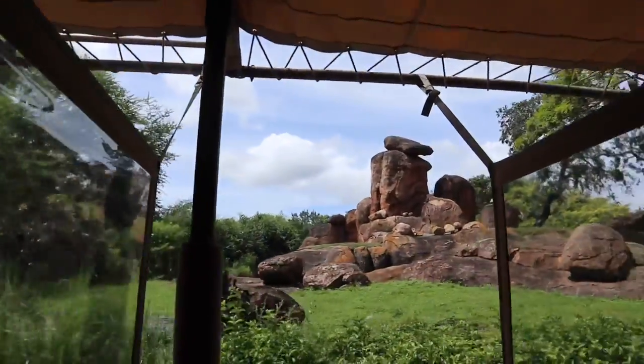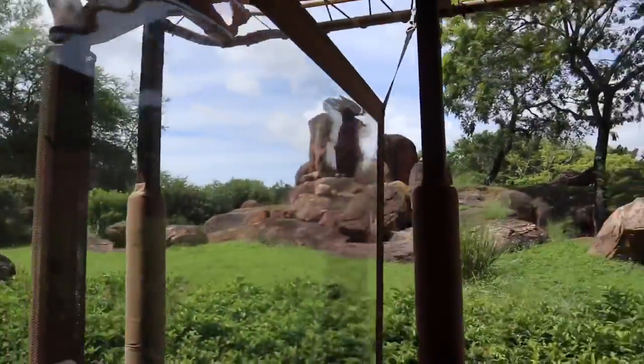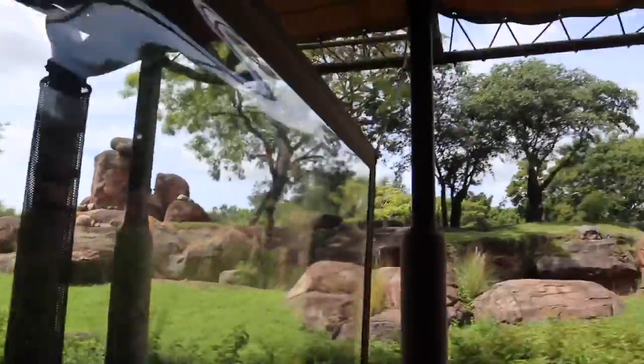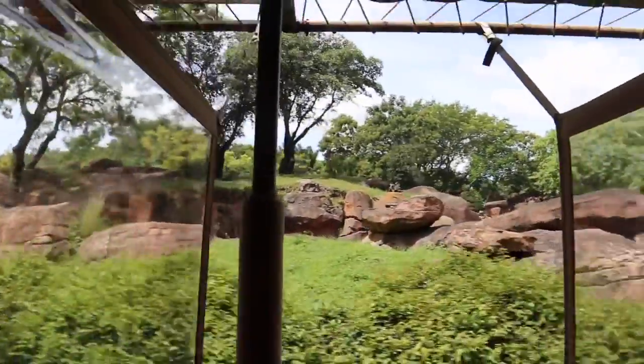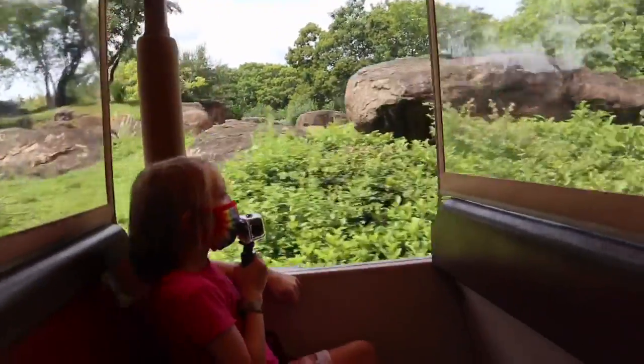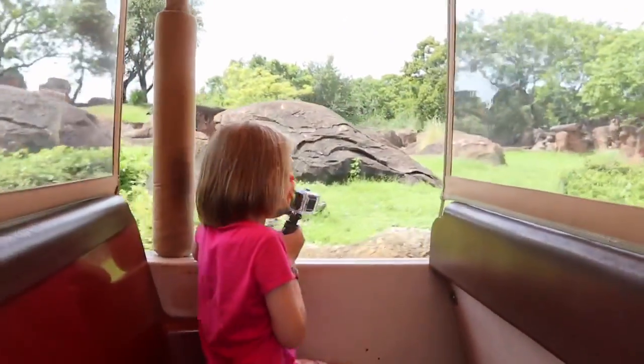Now, speaking of lions, these tall rock structures over here on our left are usually a pretty good area to be on the lookout for lions, since those rocks can give them a really good viewpoint of the rest of the savanna around them. Unlike cheetahs, however, lions are nocturnal hunters, so they're most active under the cover of darkness, and in fact, they've been known to sleep up to about 20 hours of the day.